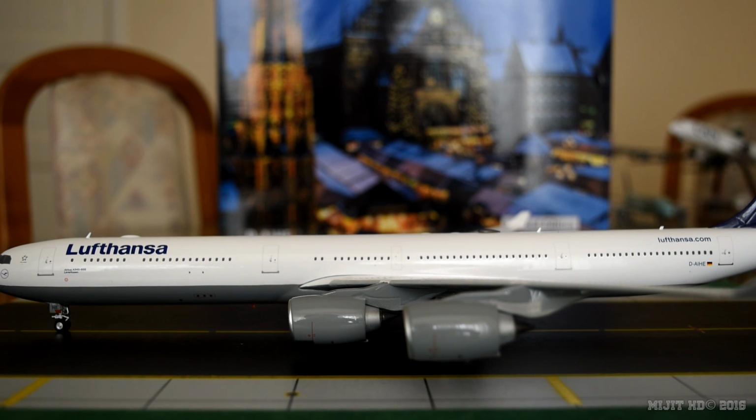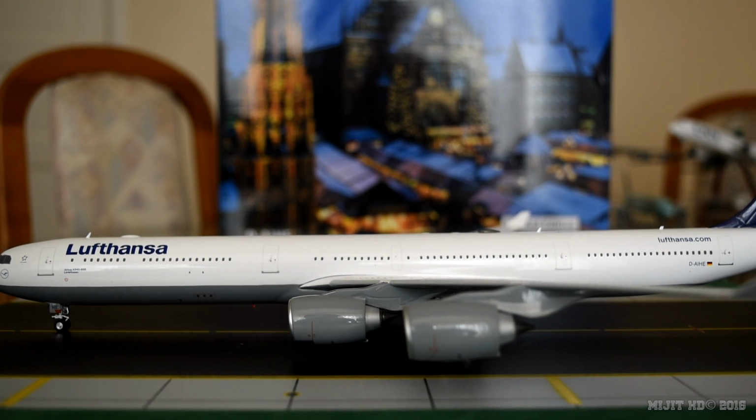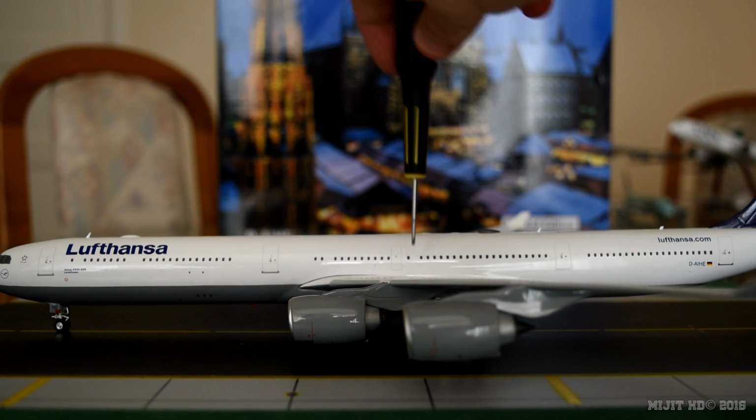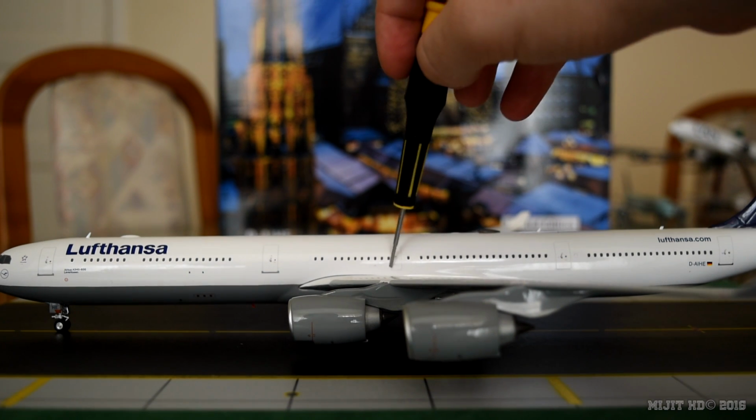Version 2, first class, 8 flatbed seats, rows 1 to 2, again here to here. Business class, 56 angle flat seats, rows 3 to 7 and 10 to 15. That's from here to about here. Premium economy, 28 seats, rows 26 to 29. That's from about here to here.